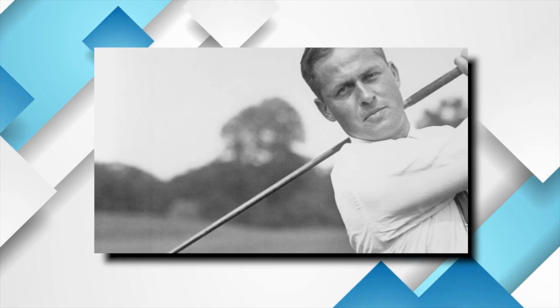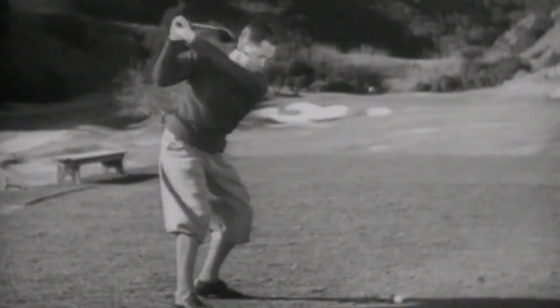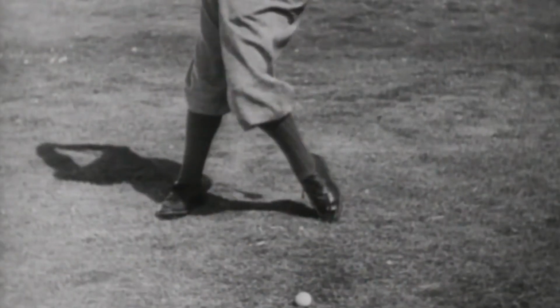Jones was known as a great ball striker, but he wasn't known for being long off the tee or overpowering players with distance. His ability to control a shot, know where it was going and how far it'd fly, was uncanny.